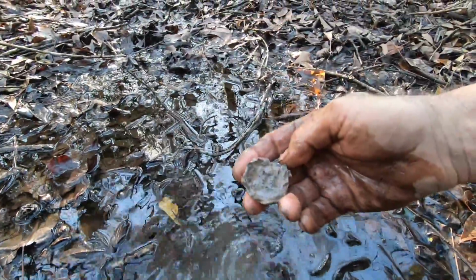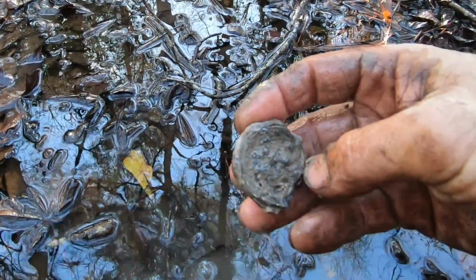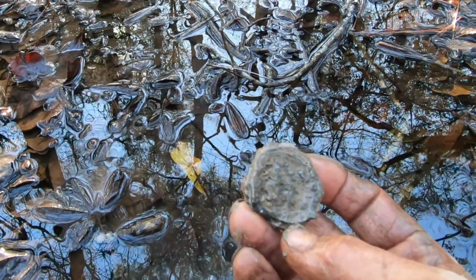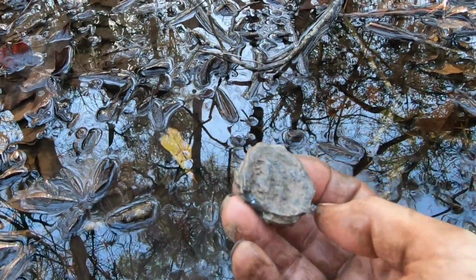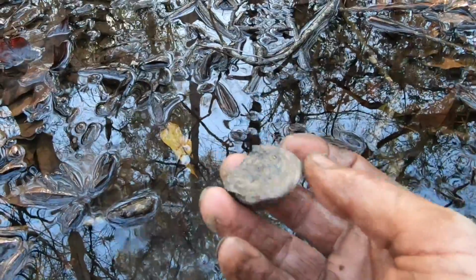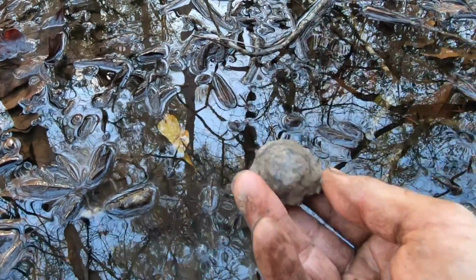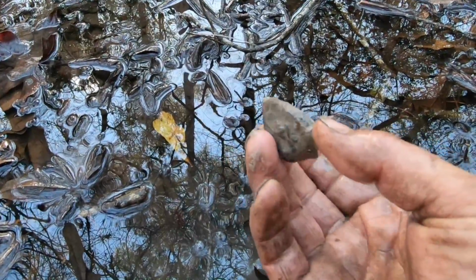All right, anything? Let me work on it. Hold on. Blowing on it kind of clears out some of the water. I can't really make out a design. I can see some concentric circles going around the outside, but I don't know what that is. It might be just lead that was melted into some type of little container.